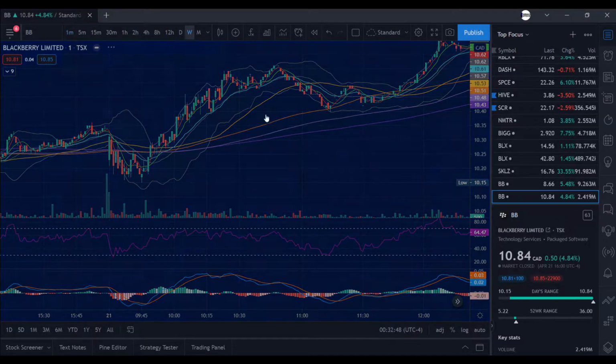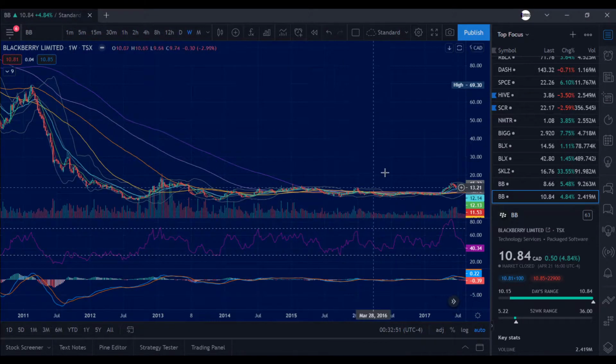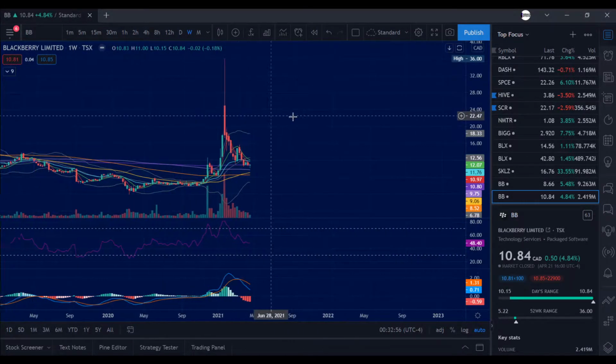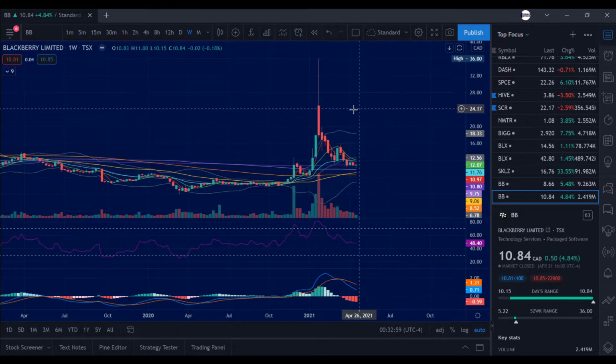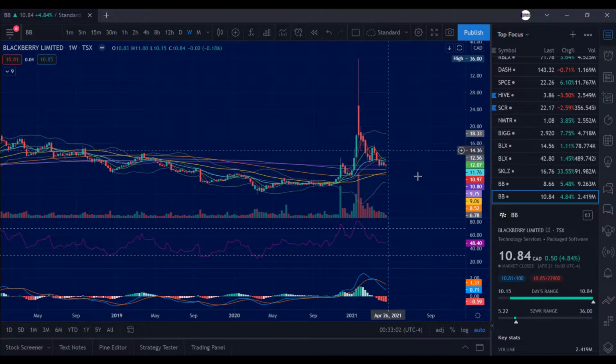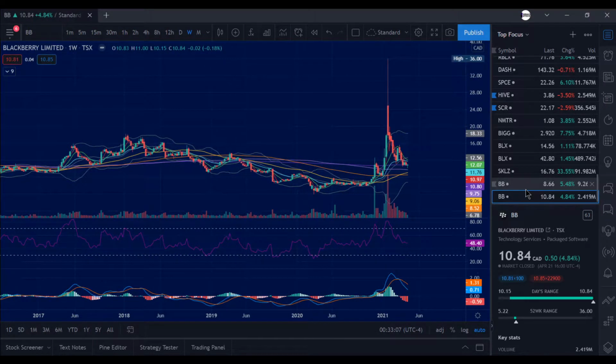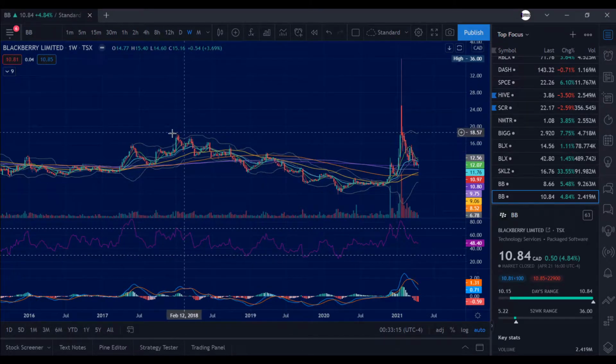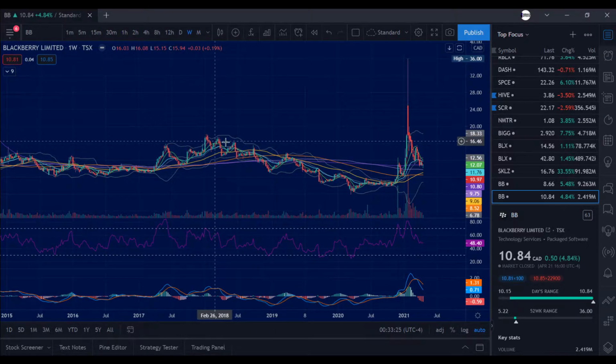Now let's look at BlackBerry. I'm going to look at the weekly time frame because we've had that huge explosion recently, okay? I was trading this, and I actually bought it around here because I knew this is the U.S. Let me check. Is this the U.S. one? No, this is a Canadian one. But I knew the critical resistance was around $18 from here. And this is years back, 2017. So it is actually important to really look back at all the data from even years ago.